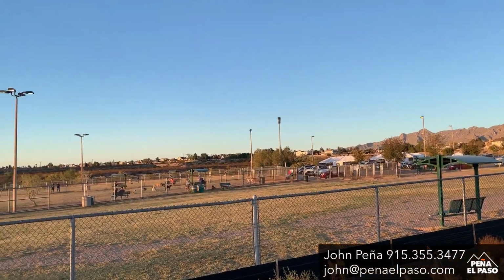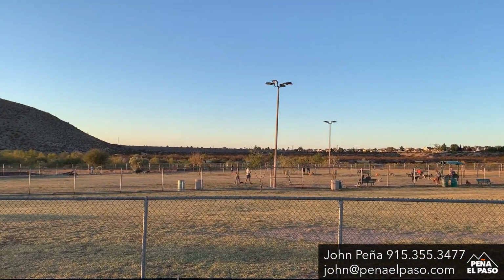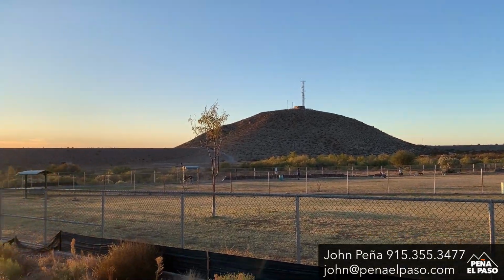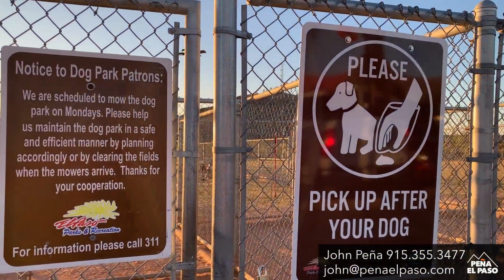Last but not least, we have a pretty epic dog park. They even kind of close one off and let it breathe and let the grass come back, and they have an extra one to go. So it's nice. Big dog park and a small dog park.